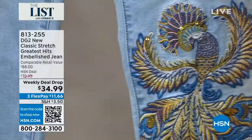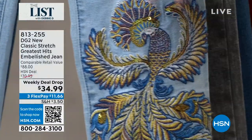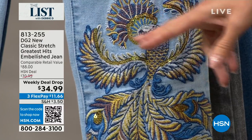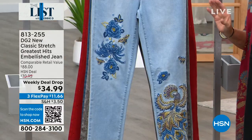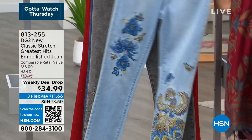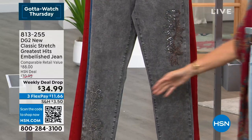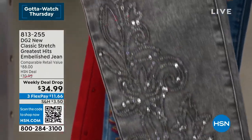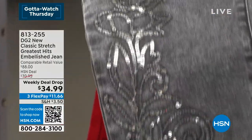I've done the DG2 collection for 18, 19 years now. Whenever we do big embroidery like this, which is so gorgeous, and it's on both legs, it can easily be even up to $125 for a pair of jeans with all the embroidery. This is gray snow. These are really pretty and very, very subtle. Those are all little sequins that have been hand sewn to create this wonderful pattern.